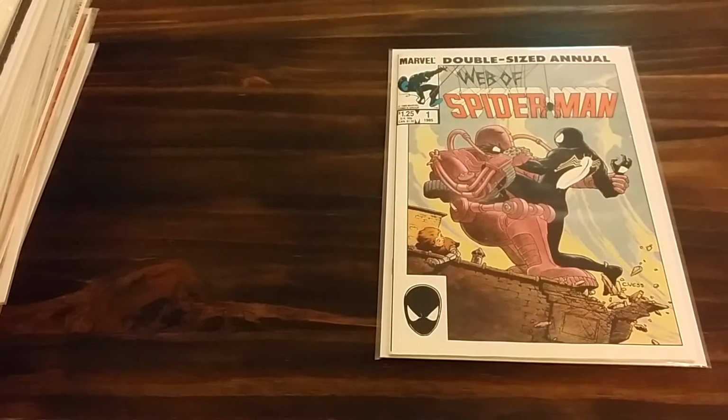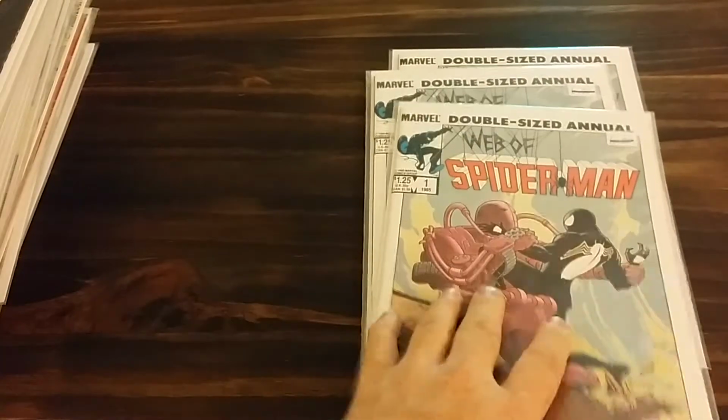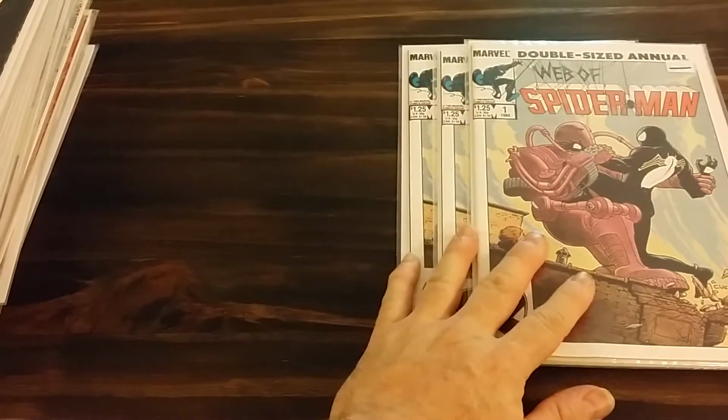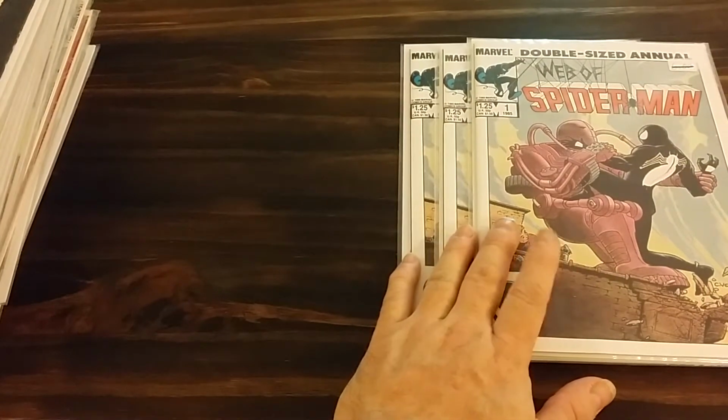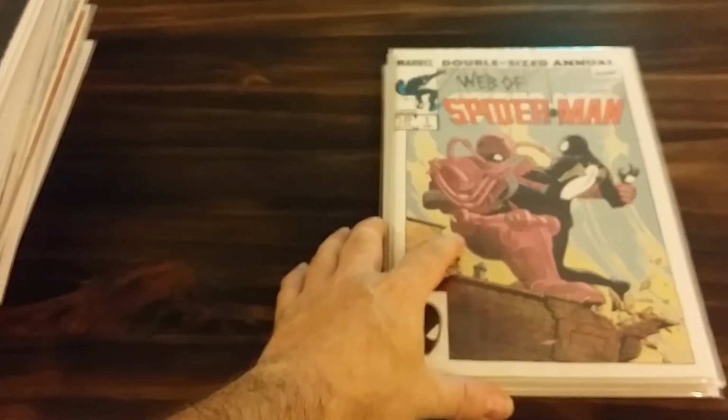That's the first pile of comics. Let's set this over here. Now some of these, like this one here, it was cheaper to buy all three than it was to buy one. This one here I paid $2.50 each, and free shipping, I think. Well, that was with combined shipping. But it was still cheaper to buy three than to try to buy one.